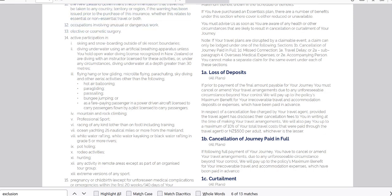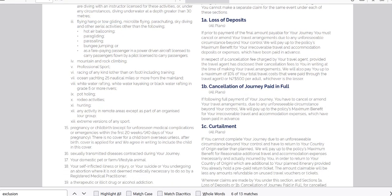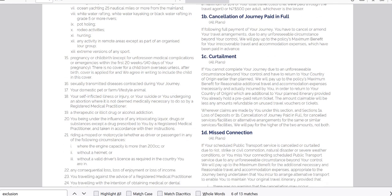And then anything to do with elective or cosmetic surgery, the list goes on. And then, you know, claims that have to do with skiing or snowboarding outside of ski resort boundaries, and then diving underwater using artificial breathing apparatus. I mean, these are very specific. Mountain or rock climbing, professional sport, flying, hang gliding, professional sport, and then yachting that's 25 miles or more from the mainland. Anything to do with a rodeo, hunting, and then extreme versions of any sport. So that's also subject to interpretation.